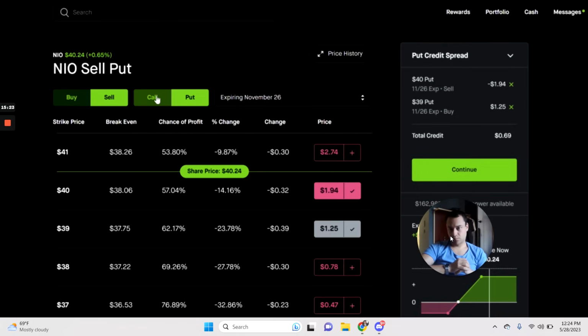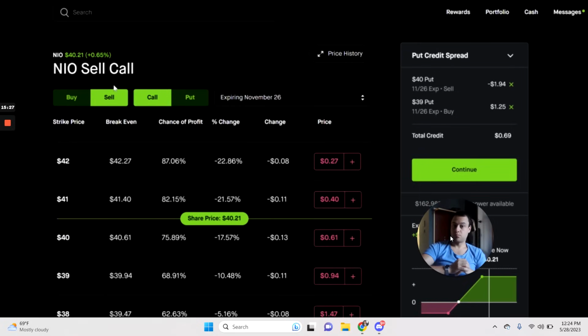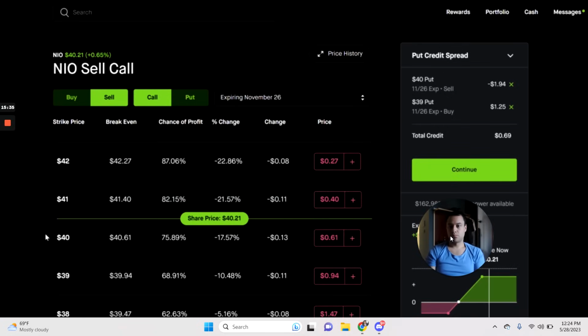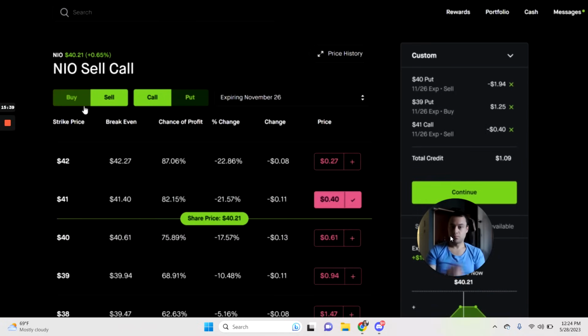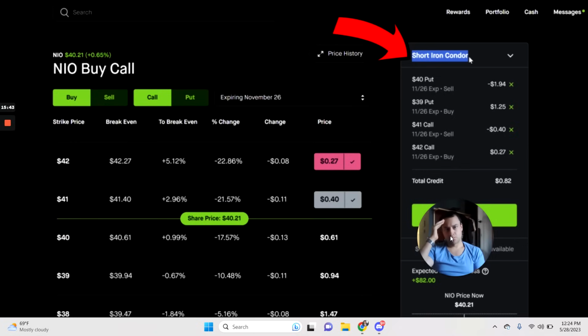However, now I'm going to continue opening up 2 more legs. The only thing I did on the top is sell a call option. The call option that I'm going to sell is going to be nearest to the money, but a little bit out of the money. So rather than going down to 40, selling the 40 and buying the 39, now I'm going to sell the 41 and buy the 42. This is going to open up a short iron condor position.